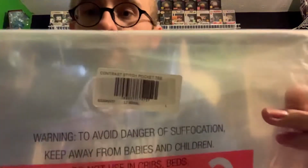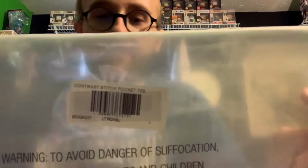I'm happy with the color I did get because I don't really have that many shirts in the color that it is. I don't really have any blue shirts per se that I wear out a lot. So yeah, it is a blue shirt. It is the, I don't know if you guys can see that, it's the Contrast Stitch Pocket Tee, size large. It says LT Royal. I don't know if that means light royal. It's not light, I can tell you that much. It's a royal blue t-shirt.